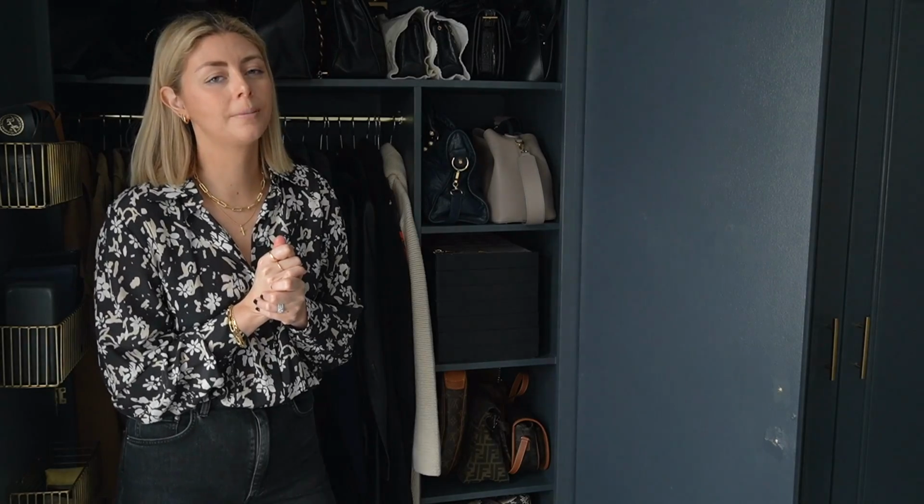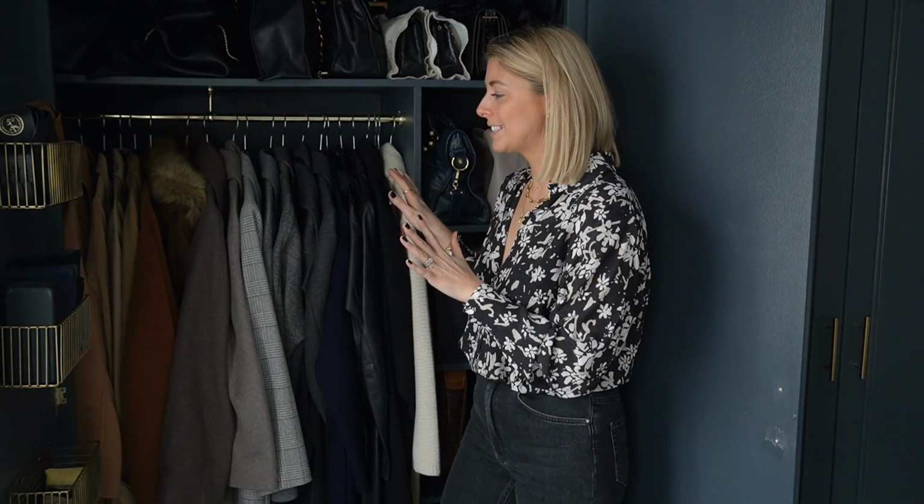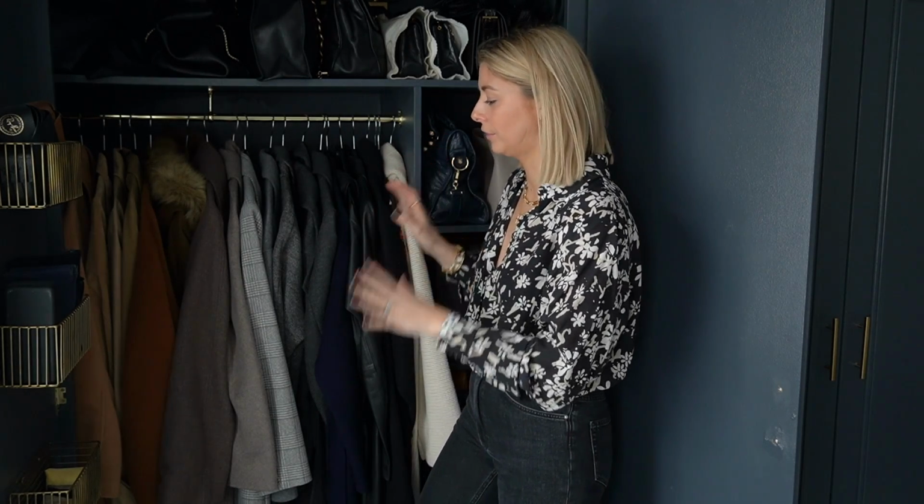Now, coats. I'm going to scoot back over here because if any of you have seen my Instagram and if you had the time to scroll through and count how many coats I had, in excess of 40 coats. It got ridiculous. They needed a cull. I had too many. I can admit when I'm wrong. I had too many coats. There needed to be a cull of coats.